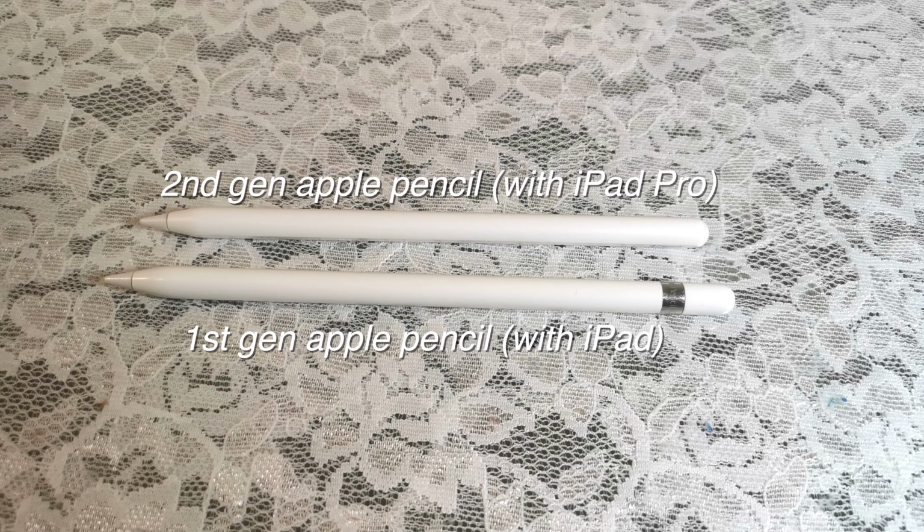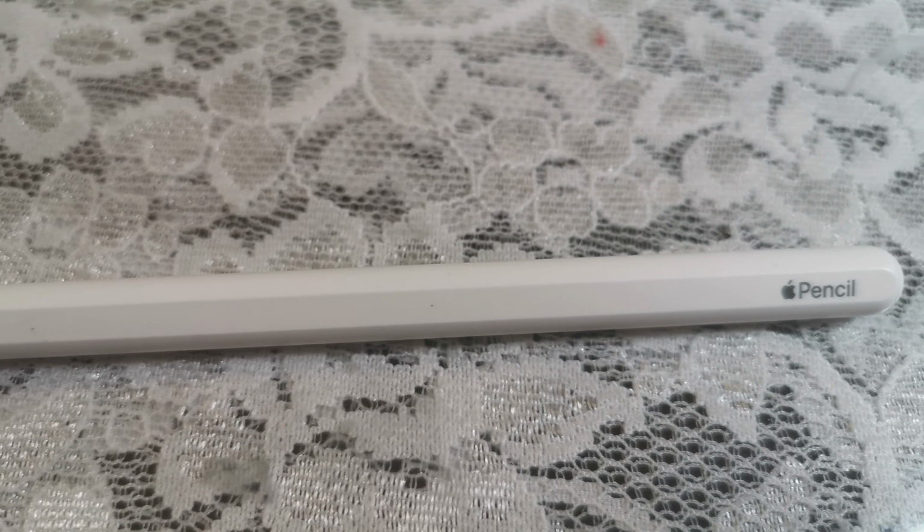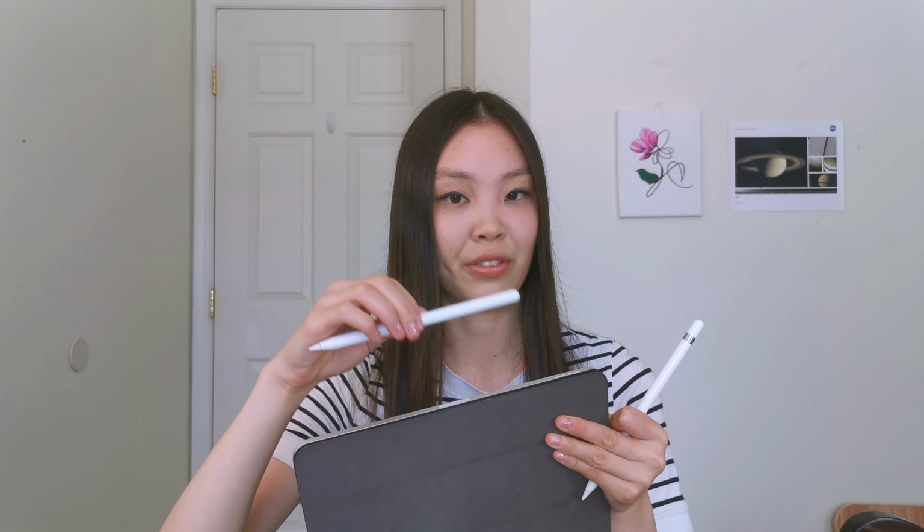So the iPad Pro uses the second generation Apple Pencil while the iPad uses the first generation Apple Pencil. The key difference between these two is that the second generation Apple Pencil has a flat edge while the first generation is completely round, and also the second generation Apple Pencil can attach to your iPad magnetically like this. It just snaps right on, and it also charges this way too, and the magnet is very strong, so it definitely will not fall off easily, and that makes it super easy to carry around the Apple Pencil like this.